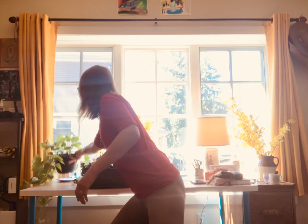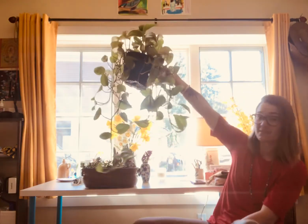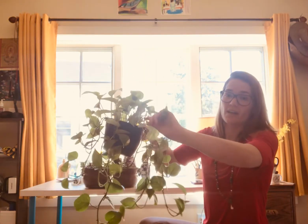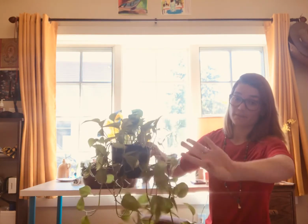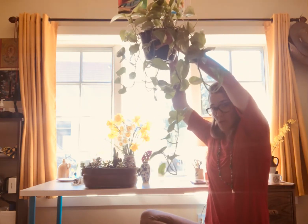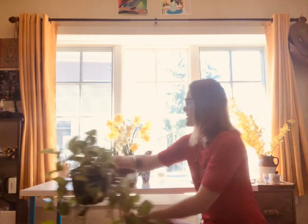Another plant, we have this. I think this is called a philodendron. Look at how long the leaves are. And these stems just get longer and longer and longer. So it's nice to trim them. This likes some water. And you want to make sure that the pot has a hole in the bottom so the water can come out. You can put a little dish underneath.